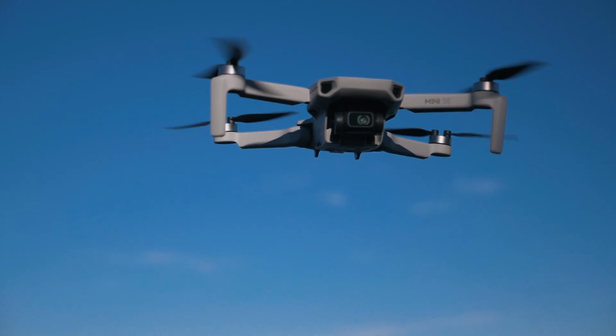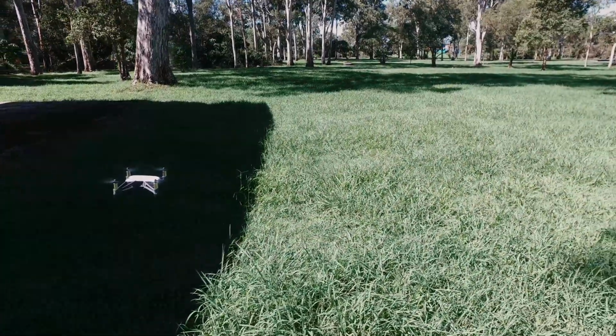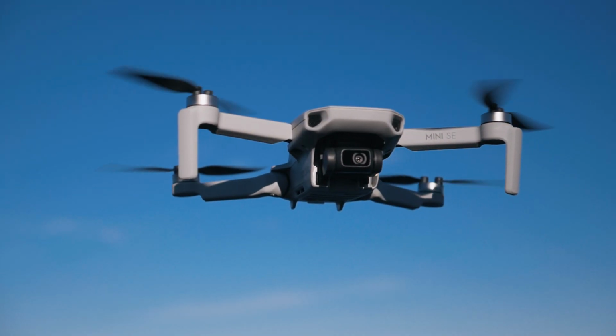This drone does a great job. It also captures great photos as well at 12 megapixels. And like I said, that wind resistance, this can handle all sorts of wind conditions, where the Tello, I would not recommend pushing it too far. Also, when you compare the Mini SE to the Tello, the Mini SE actually has a range of 4 kilometers.